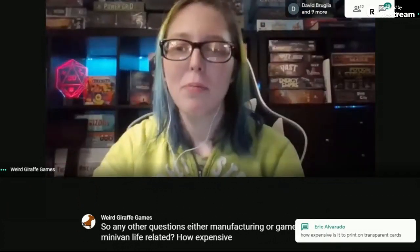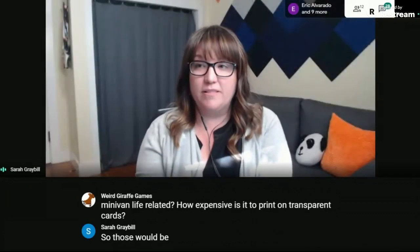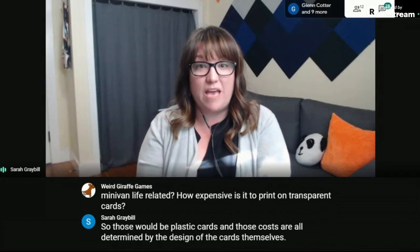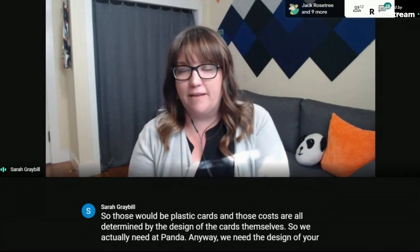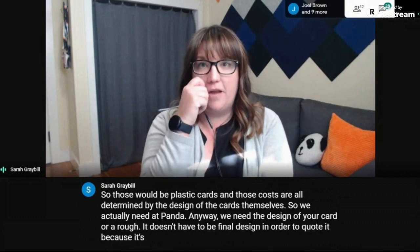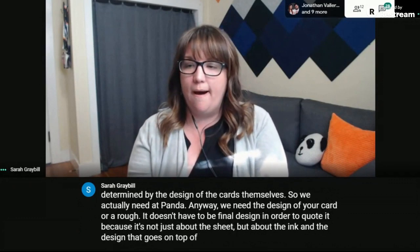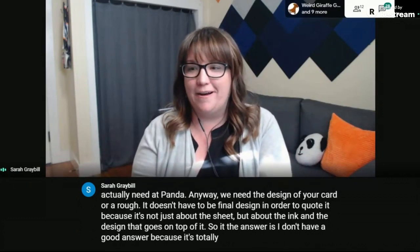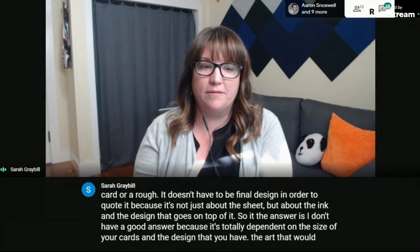How expensive is it to print on transparent cards? So those would be plastic cards, and those costs are all determined by the design of the cards themselves. So at Panda anyway, we need the design of your card, or a rough design, it doesn't have to be final, in order to quote it, because it's not just about the sheet, but about the ink and the design that goes on top of it. So the answer is, I don't have a good answer, because it's totally dependent on the size of your cards and the art that would be going on the cards.